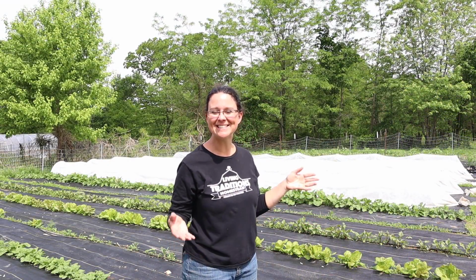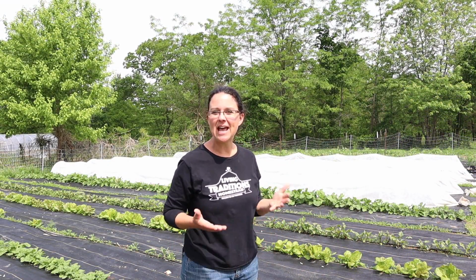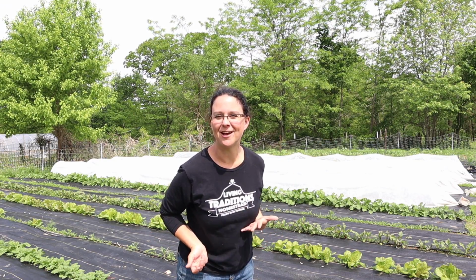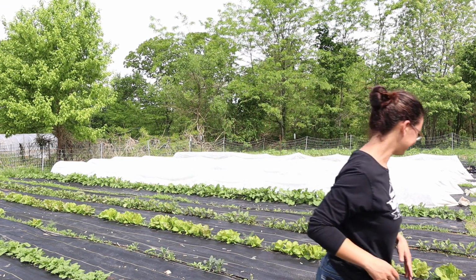First up is the cabbage. The cabbage we planted this year is an heirloom variety from Baker Creek called Golden Acres. It's a 45-day cabbage that will produce small heads, not giant heads, but small heads. We are super excited to see what's going on under there. Let's go.